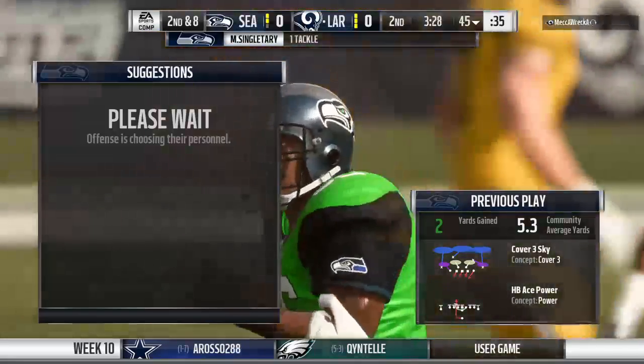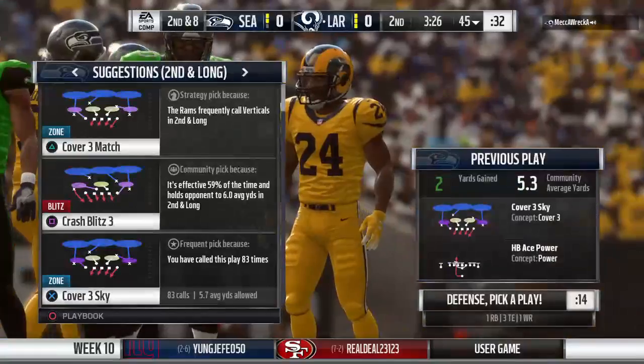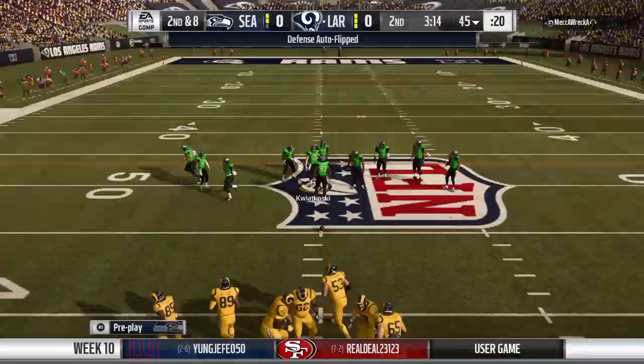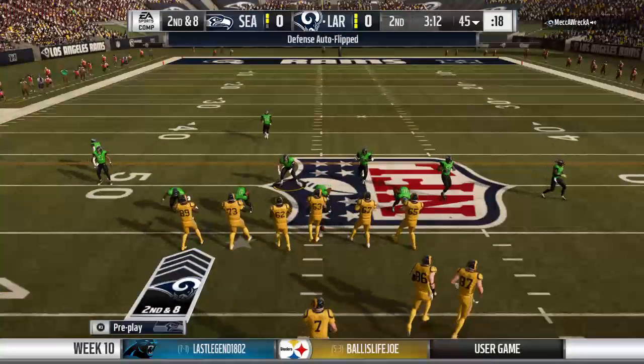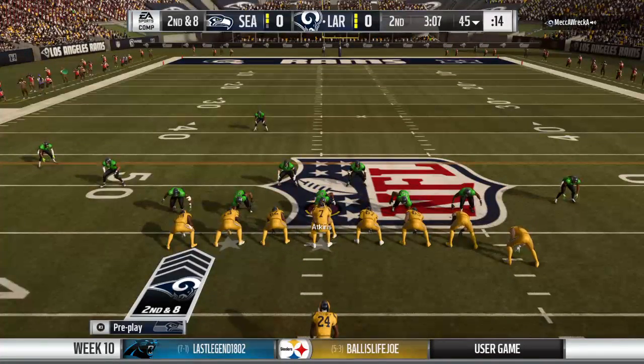It'll be 2nd down. They tried a quick hitter inside, but that one was swallowed up because what they're hoping, those big defensive linemen will take the bait and move laterally and open up a crease that they can run through. Didn't happen on that play.